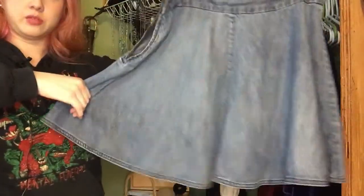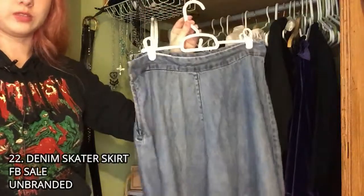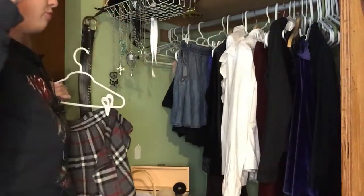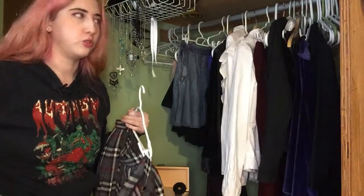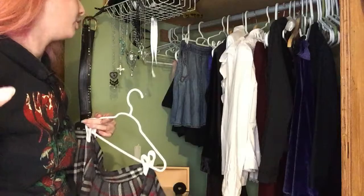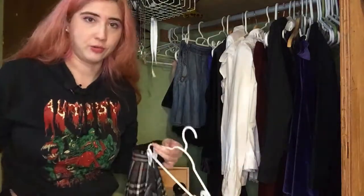This is just my denim skirt that I wear almost at least once a week. It's been going strong with me for like 4 years, and it's also second-hand, so it's definitely a skirt that has been existing for a while.